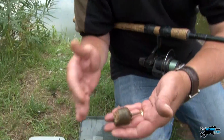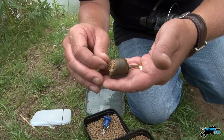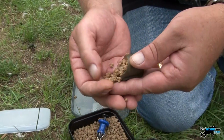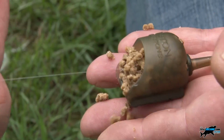And hopefully, when that hits the water, the water flows through the holes in the back of the feeder. They all come out, it's all nice and angled. All the feed pellets come out. Your hook bait falls out and your hook bait stuck there. There's all feed pellets round it. The carp come up, come in from the front of the feeder, pick the hook bait and the feed pellets up, and they're hooked.